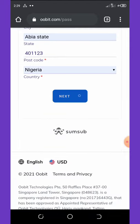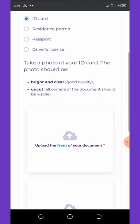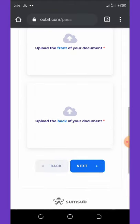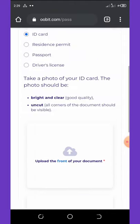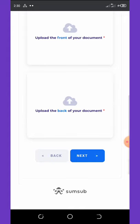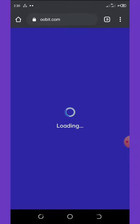So once you click on next, you select the ID card you want to use. So here I'm using ID card, and then you upload the front and back of your ID card, and then you click on next. So on the next side, they are going to ask you to show your face on that place. Okay, so for me, I'm going to do that right now, so you can see how to do the same thing. Okay, so I'm going to log out from this account and switch to my own account and complete my verification. Okay, all right, so watch and see how that goes.